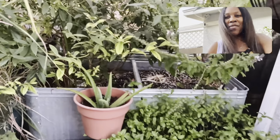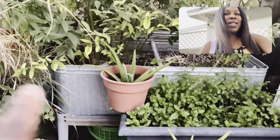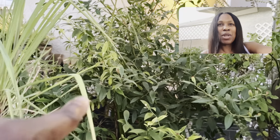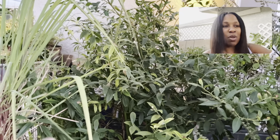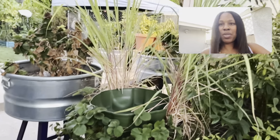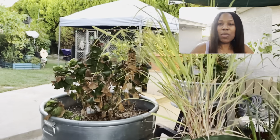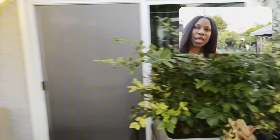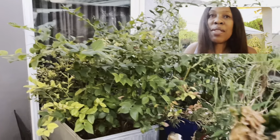So I have more mint over here. I have my aloe plants. I have several aloe plants all throughout my yard. This is a pink lemonade blueberry. So this is the only blueberry that's still blooming right now. I have my green stalk here. So I have some strawberries, some herbs, lemongrass. The raspberries, they're done for the season. The blueberries, all the other blueberries are done. So this is a blueberry here, and these are blueberries here. They are done for the season. The only one that's still blooming, like I said, is the pink lemonade blueberry.